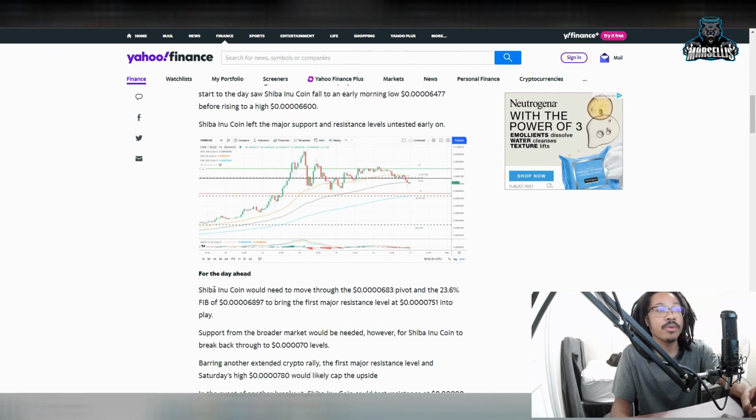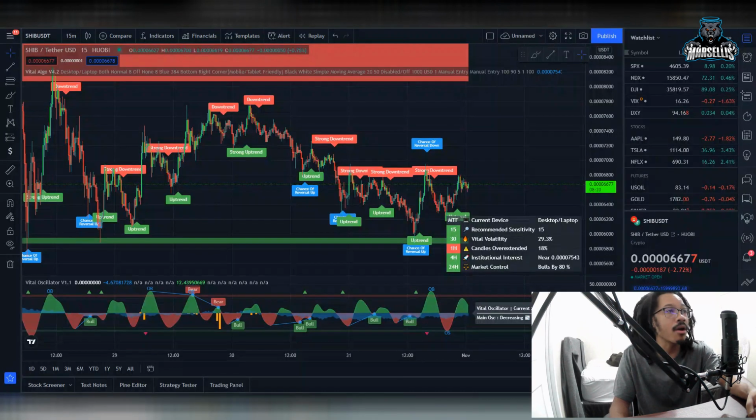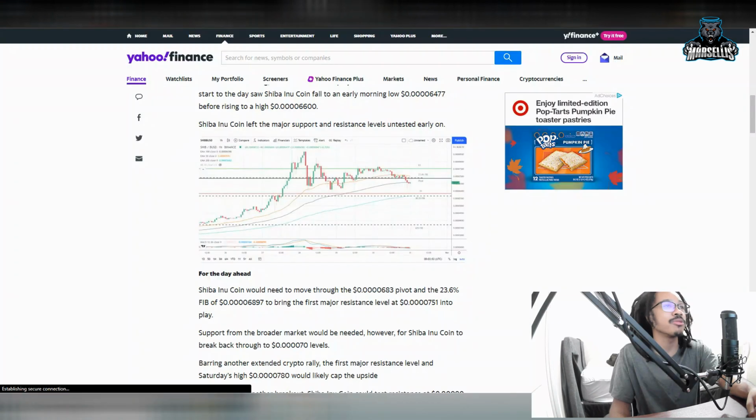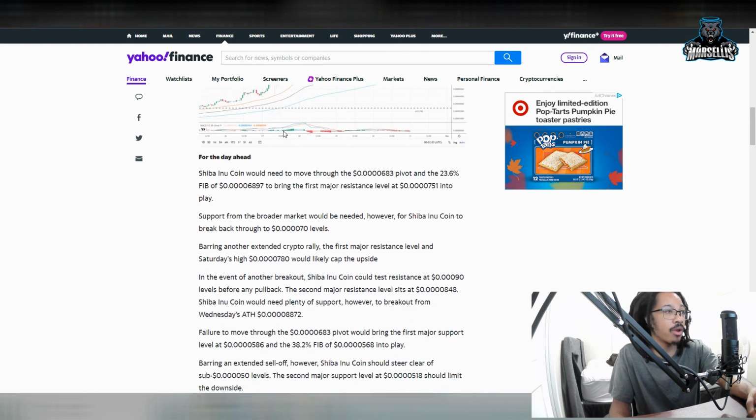So for the day ahead, what we have for us with Shiba Inu over here, so Shiba Inu coin would need to move through the 683 pivot and the 23.6 Fibonacci retracement level of 687 to bring the first major resistance level of 751. Now, we already broke out at 751 before, way back here, but that's our next level to break out. That's going to be our next resistance. So that's what we got to do next here with Shiba Inu. The bulls are probably going to just break straight through that without any problem, though. So I'm really not worried about it.